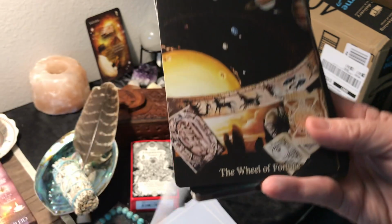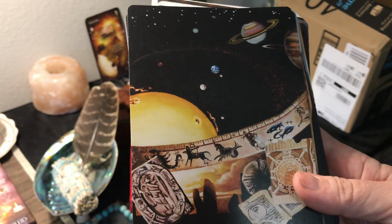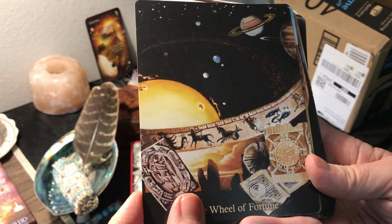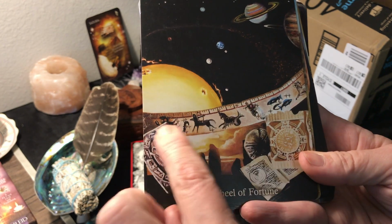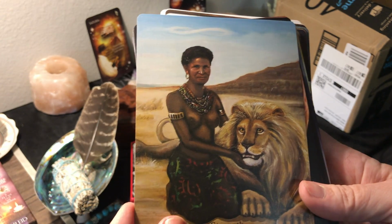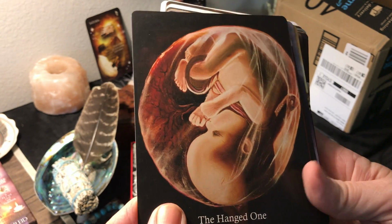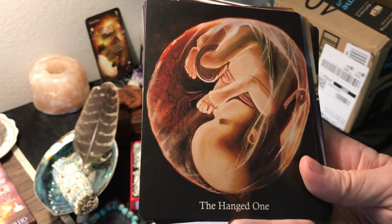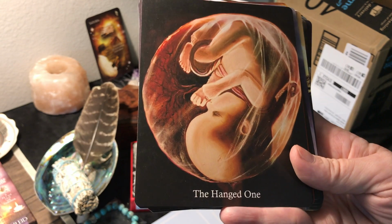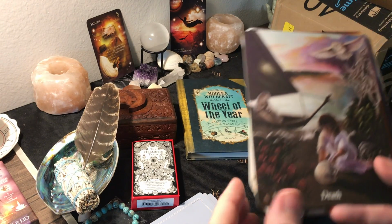The Hermit. The Wheel of Fortune. The Wheel of Fortune having Saturn in it is significant to me because I love astrology, and I do see the Wheel of Fortune as fate and destiny. But these are all the astrology signs. Strength. Powerful card. The Hanged Man was odd. Look at the Hanged Man. But aren't you changed after, isn't there almost a rebirth after a long period of reflection? I'm wondering if I'm on the right track with that.